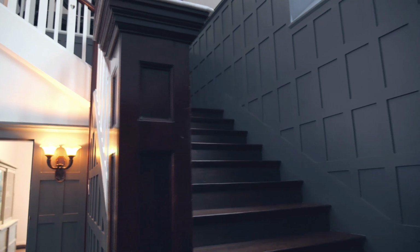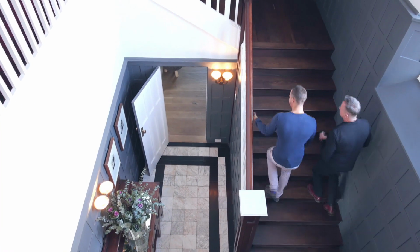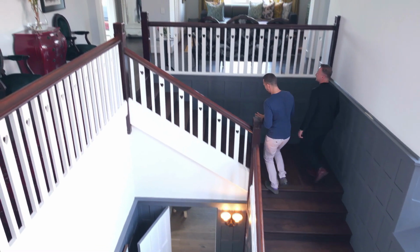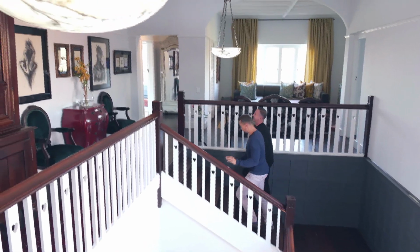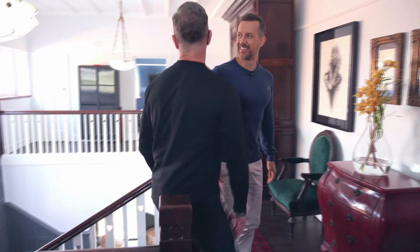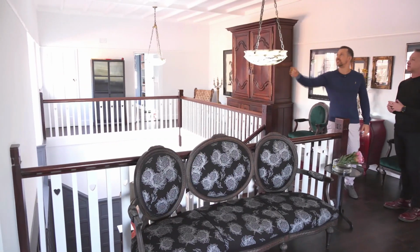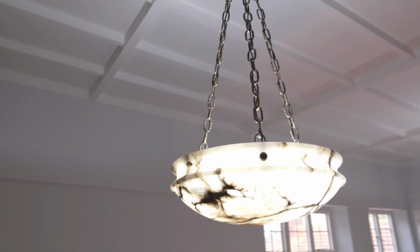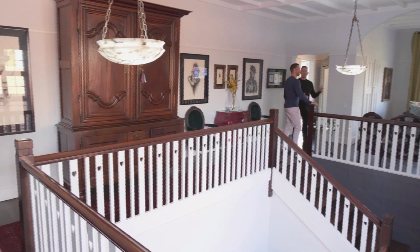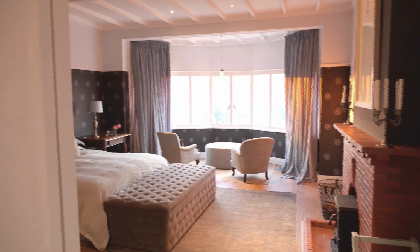Restoring the staircase and floors also preserves the legacy of the original owners, timber merchants who lived here for decades. It wouldn't be a heritage home without the creaky old wooden floors, right? That's heritage. But what is quite amazing is that we have a pair of matching pendants in the house. They're alabaster. They're actually all existing fittings, and that is quite rare. Most furniture, like the French armoire, was bought or restyled for the house.